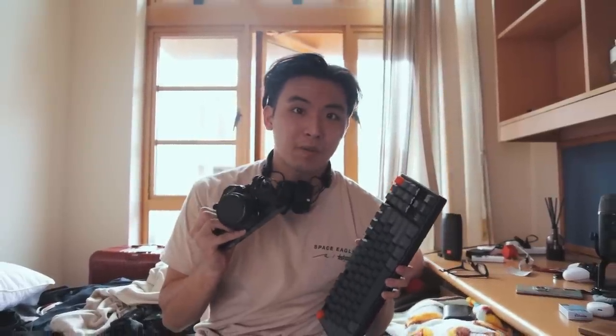And considering how much I've been spending on other things like my new film camera as well as my keyboard, I think it's a good idea to keep the room hall expenditure to a minimum this time around. So with that, we are going to be transforming this room into this.